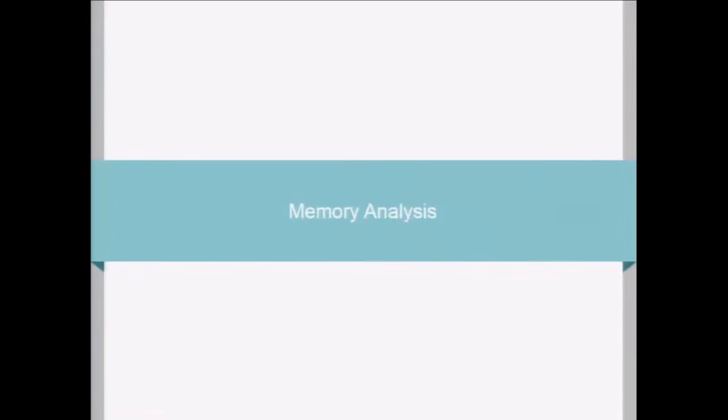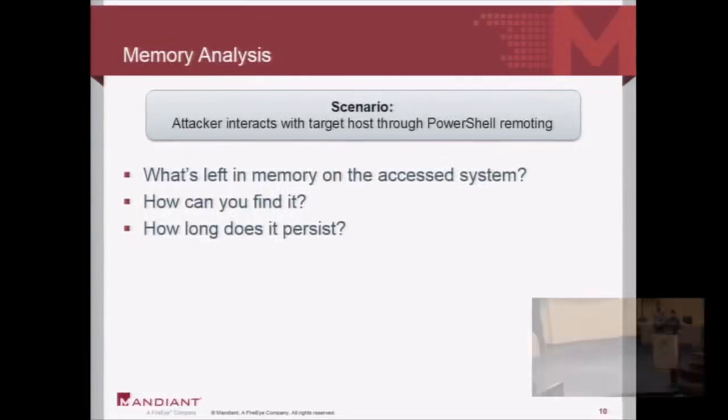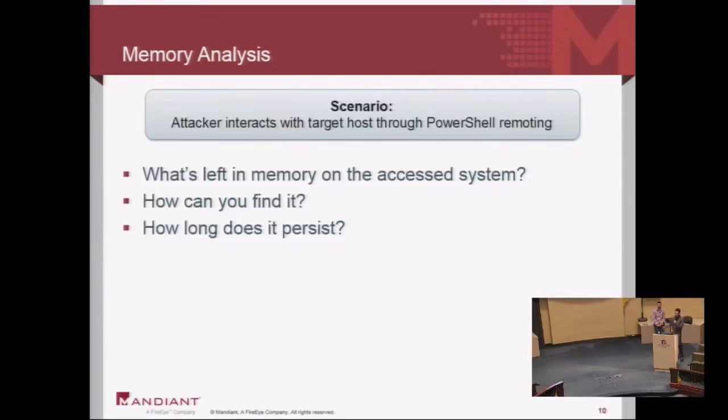All right, so for the first part of sources of evidence that we cover, we're going to talk about memory analysis. And the idea with memory analysis is to try to solve the worst case scenario. And the worst case scenario in a PowerShell attack is I'm a bad guy on host A, I'm trying to laterally access host B, and I'm only using PowerShell remoting to do so, meaning I'm not writing any scripts to disk on the target system. I'm simply using WinRM and the built-in remoting capabilities of PowerShell to remotely execute code on that system.